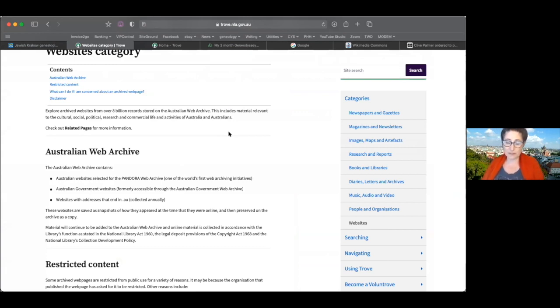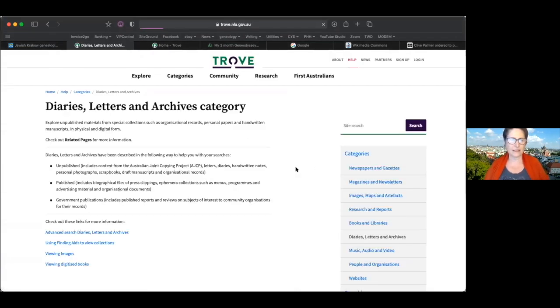So on a website. Now, if we're going back a couple of generations and we're talking about stuff that's much older, the Diaries, Letters and Archive category has both published and unpublished information. So like letters, diaries, handwritten notes, personal photographs. So if somebody has donated their papers to an institution, there could be an index of it here.